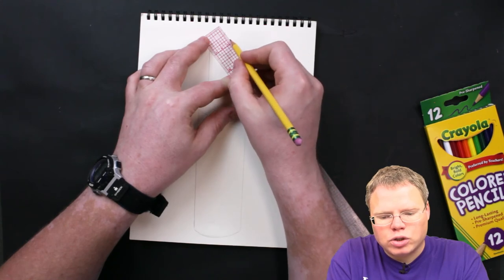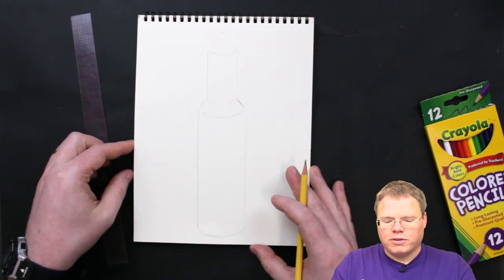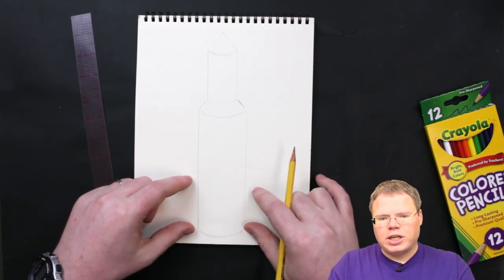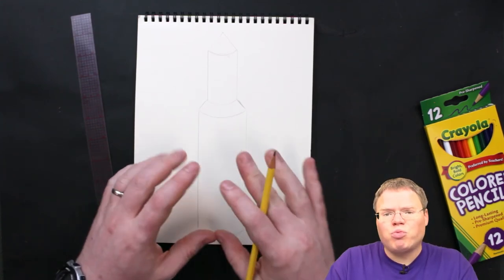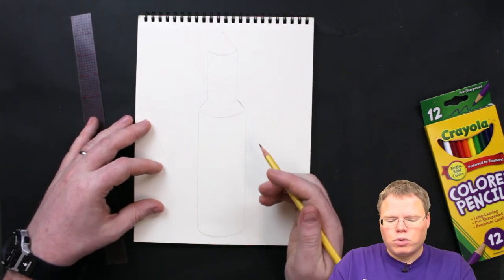We're not going to get into super detail here. We're just trying to get the basic structure, right? The rocket fins come in different shapes. Some of them are triangles, some of them are trapezoid-like shapes. Really, you can make them how you want, whatever works best for you.